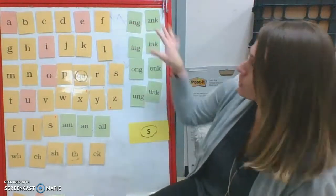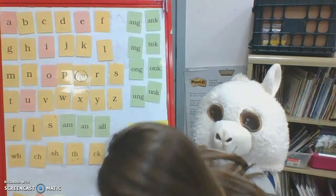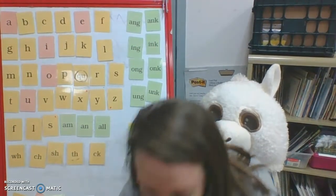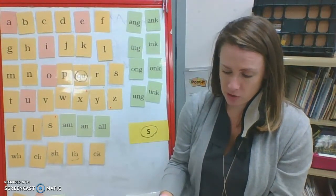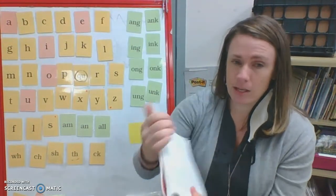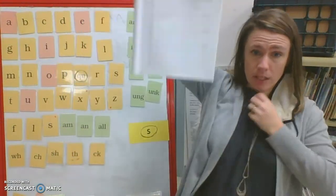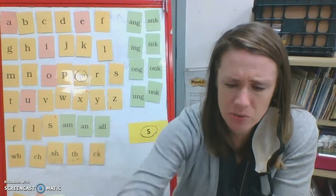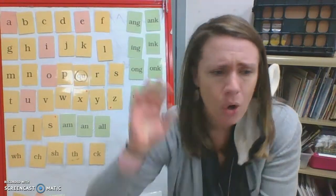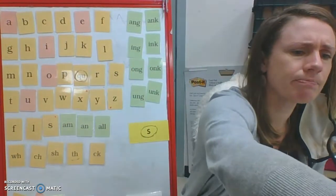Great job, you guys. Make sure your board looks pretty neat. And then you might want to pause for a moment so that you can grab some paper. Remember, your teacher gave you this cool paper that has different parts on it. We're going to do a little writing on paper today. If you don't have any of this paper, it's okay. You can just use any paper that you have laying around or your whiteboard if you must.